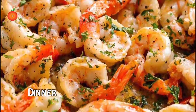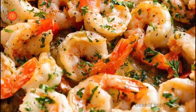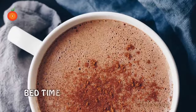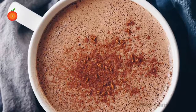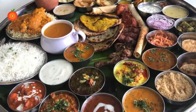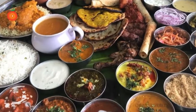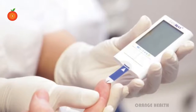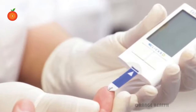Dinner, 1 serving lemon garlic shrimp plus 1 kiwi fruit plus 2 tablespoons low-fat yogurt. Bedtime, 1 cup milk with a pinch of cinnamon powder. Conclusion. Following this healthy non-vegetarian diet plan can help you have an active and healthy lifestyle even though you have diabetes, and you also have to exercise and drink water.